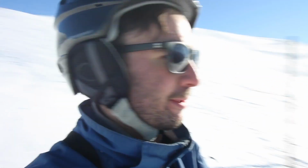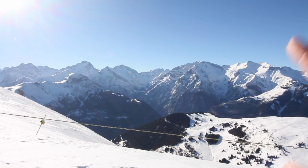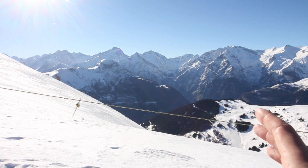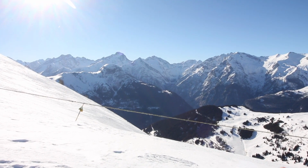Yesterday we were photographing these mountains. These were covered in clouds yesterday, so today it's really pretty and it's really nice to look at, but I don't think it's quite as photogenic as it was yesterday. So I think I'm just going to spend most of my time skiing this afternoon.